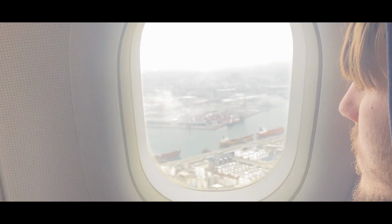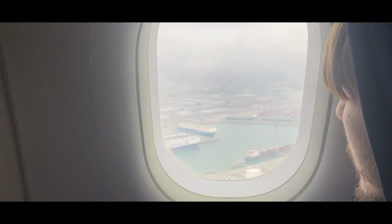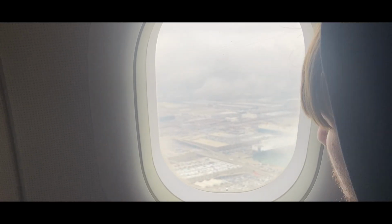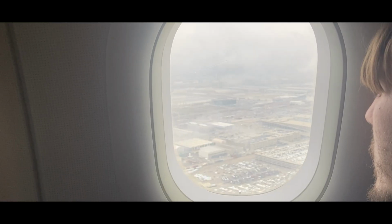I think now we are just heading to Barcelona. You could start seeing the port of Barcelona. You can see some ships, and now we are just heading to the runway.